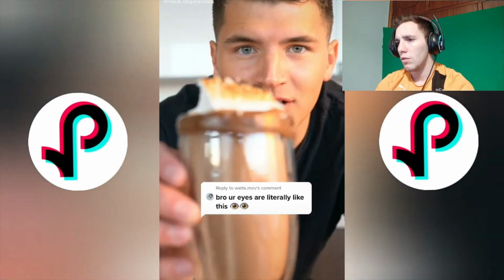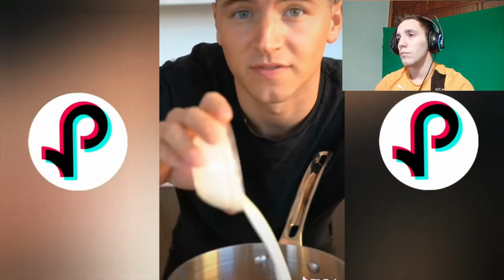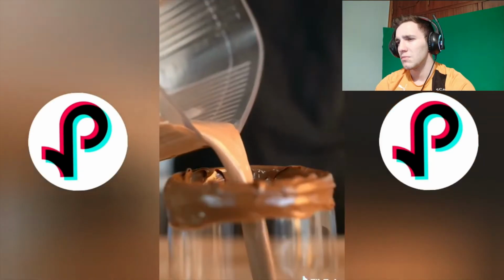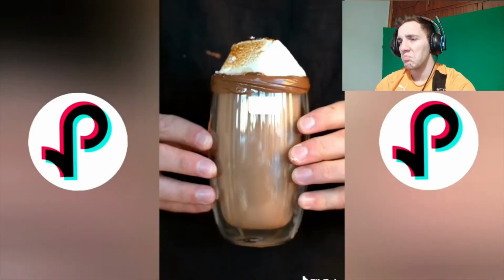Make Nutella hot chocolate. Combine Nutella, a pinch of unsweetened cocoa powder, a pinch of sugar, a little salt, vanilla extract, and a splash of heavy cream. Stir this up over medium heat until well combined. Pour your hot chocolate into a blender, then blend at the highest speed. Coat the lid of your mug in Nutella, pour in your hot chocolate, add a homemade marshmallow, and give it a quick torch, then finish with some crushed candy cane. Hot chocolate just doesn't get any better than this.